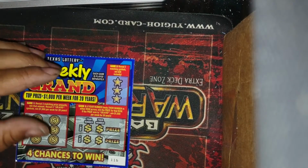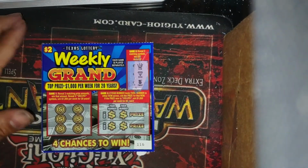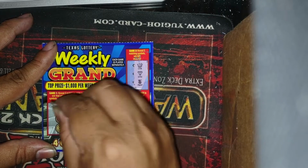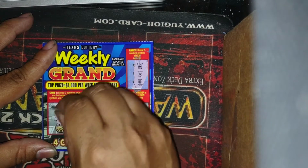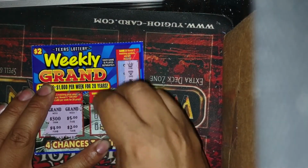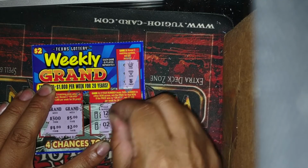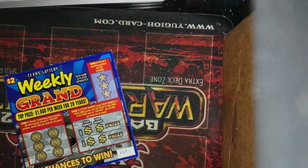Alrighty, so let's see ticket number 4 for the $2. A crown, a diamond, and a pineapple, so we didn't win anything there. And this one, let's see, a grand, 300, $5, a 4, and a two. Oh well. So let's do this one. We have a 12 and a two. Let's see if we can beat it. Nope. They have a 13 and a 9. So that's another bust.